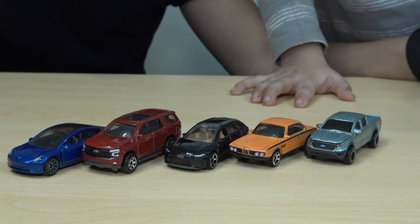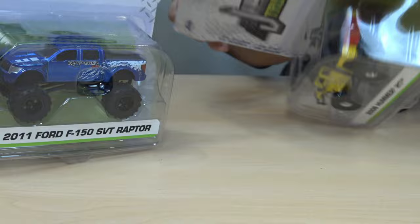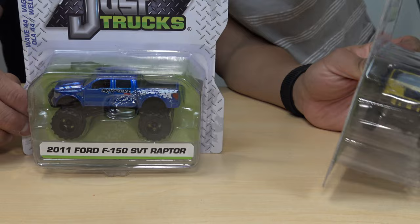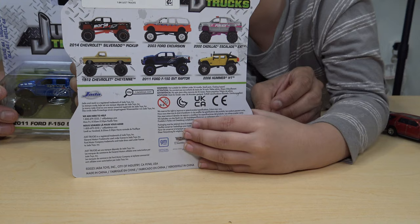We're gonna show you the last two cars that we grabbed from Walmart today. They're big. Just monster trucks. That's the manufacturer. And you can see in the back, they have a collection. And they have two of the same colors. We didn't have these two, and we have four more we don't have. We were able to get, they had all of them, but we didn't want to grab all of them.